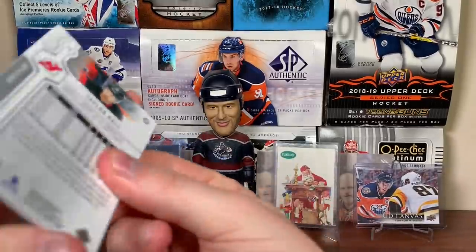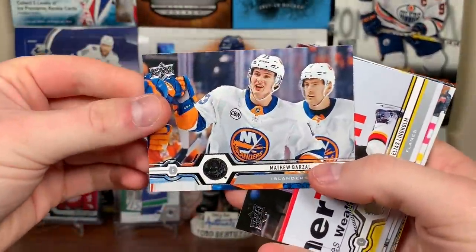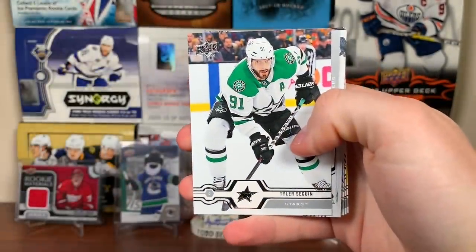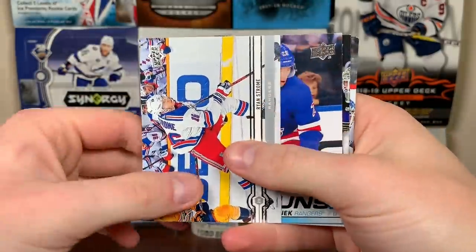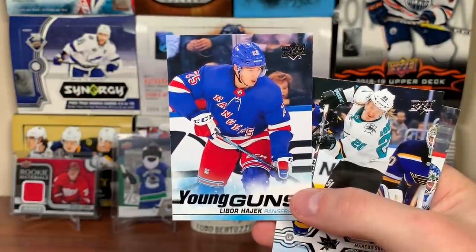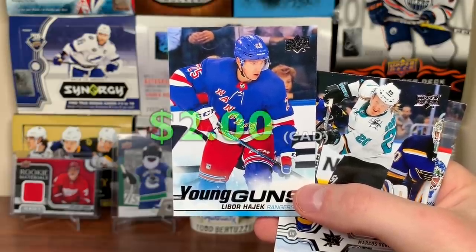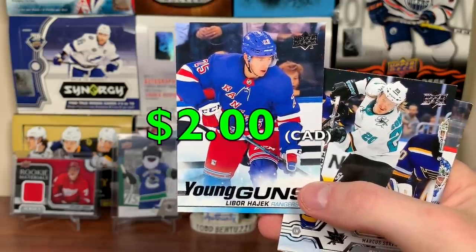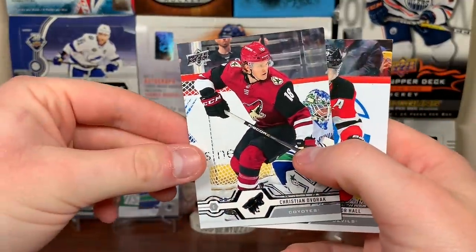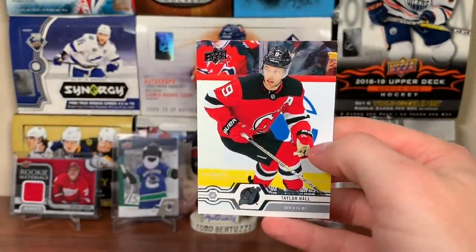Okay. All right. Got Matt Barzell. Got Elias Lindholm. Tyler Seguin. Ryan Strome. And we got Young Guns. Libor Hayek. Young Guns. So there we go. First Young Guns, Libor Hayek, Marcus Sorensen, Christian Dvorak, and Taylor Hall.